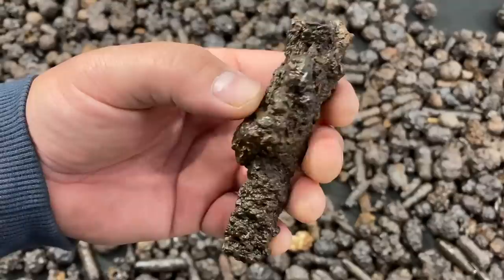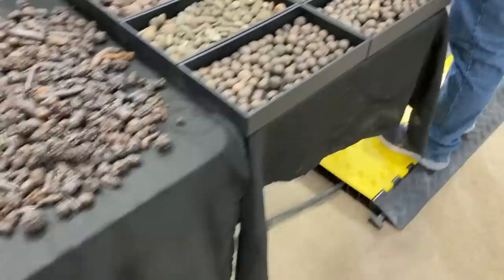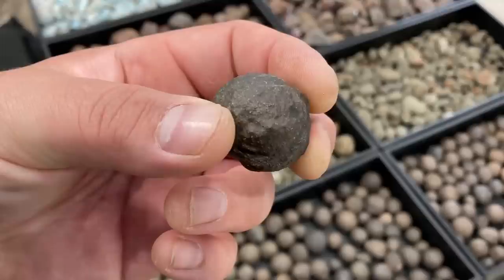Very cool. Have you ever found any that you cut and have any kind of... I think I've seen the inside of one of them. It's just like sand. I might have to cut one open just to see.